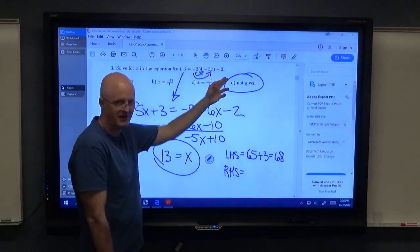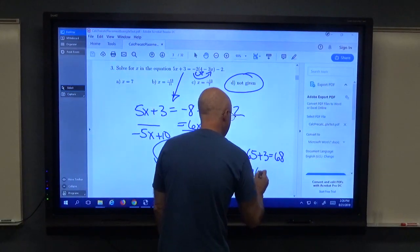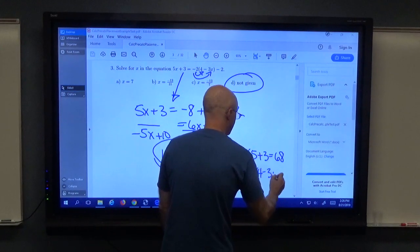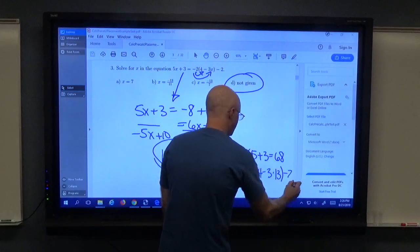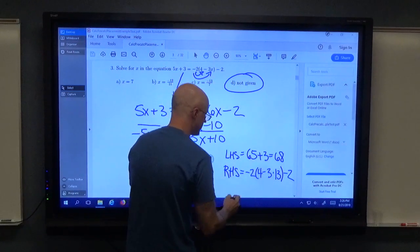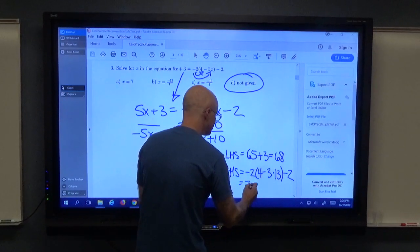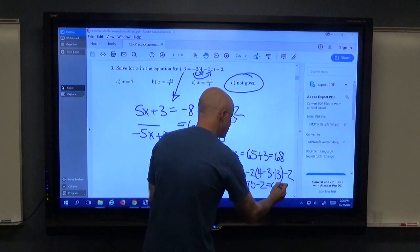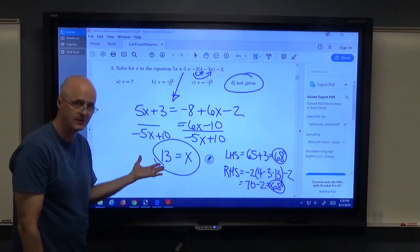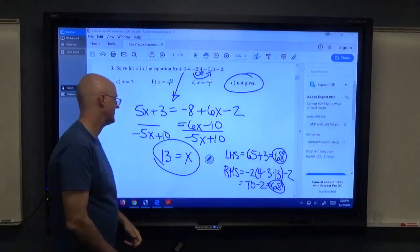Technically speaking, you really should plug it into the original. Let's go ahead and do that. You know, because you might have made a mistake in your other work. 3 times 13 is 39. 4 minus 39 is negative 35. Negative 35 times negative 2 is positive 70. Minus 2 is 68. These two things match. Therefore, 13 is the true solution of the equation. Therefore, of these four options, the answer is D, not given.